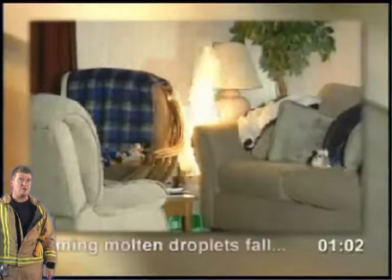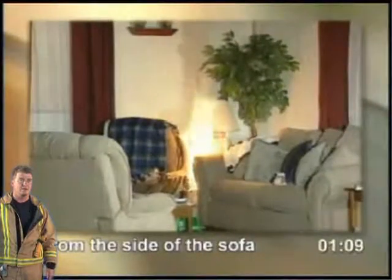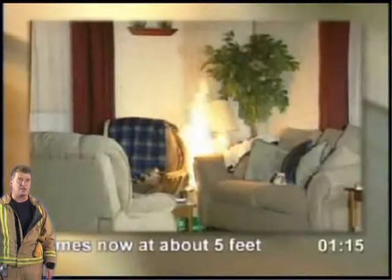We're a minute in now. Would you be thinking about fighting that fire? Not really. Now, hot air's rising, as you can see, due to convection. It travels across the ceiling, starts to cool and comes down.